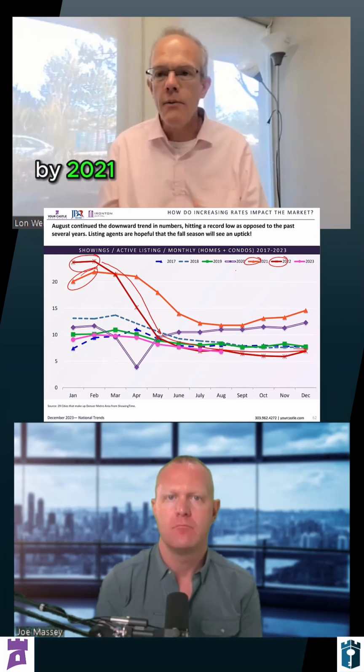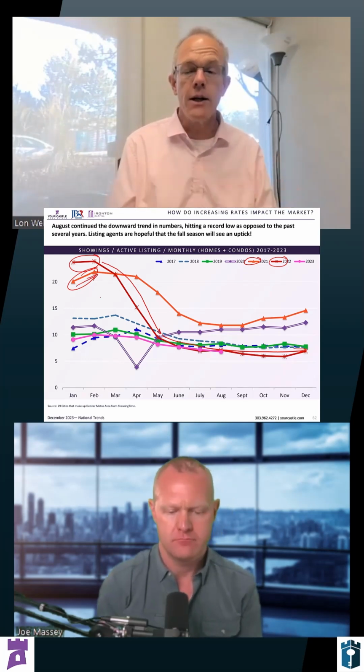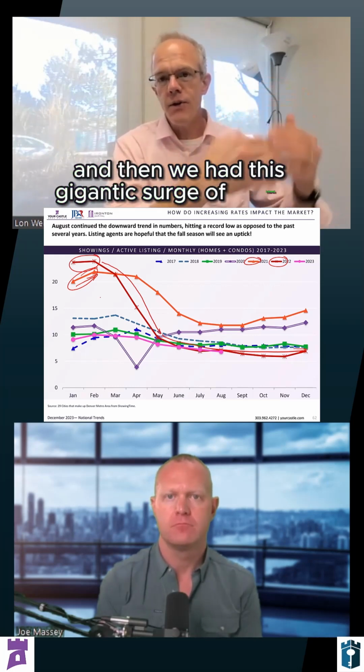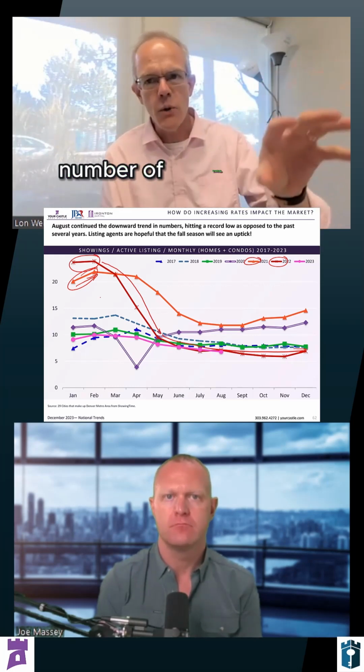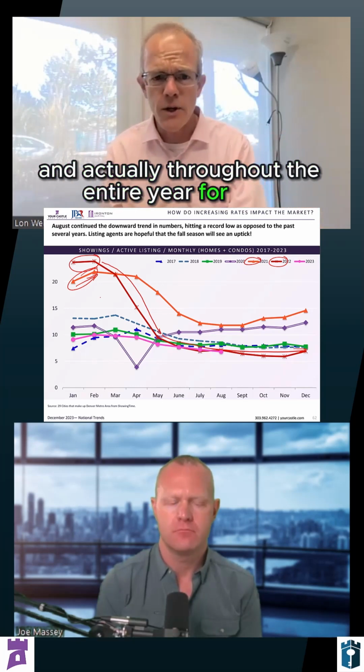By 2021, we started to have a vaccine. People started to feel better. The mortgage rates had been cut dramatically to stimulate demand. And then we had this gigantic surge of interest. You can see that reflected in the high number of showings per active listing in the upper left, and then actually throughout the entire year for 2021.